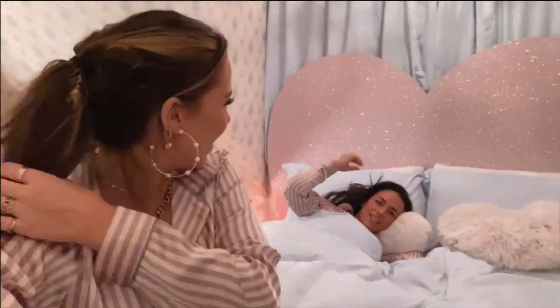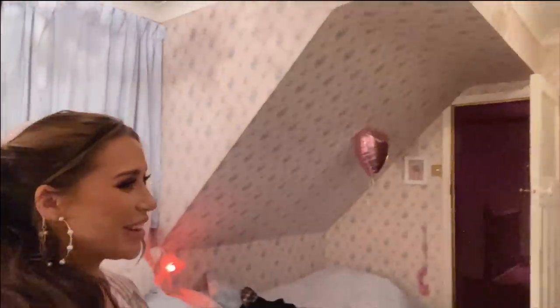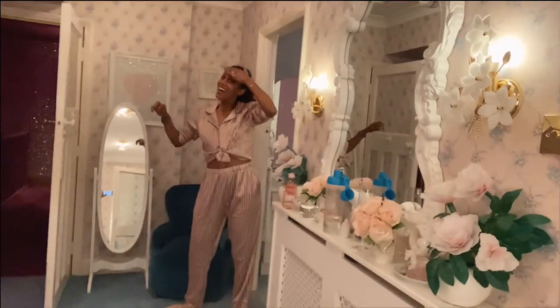In the little sweetheart room. Bedtime. It is bedtime, guys. Look how cute this room is. It's been such a lovely day. So good to do. I am well and truly worn out, and spoiled and just overwhelmed, and yeah, I'm gonna have to just sleep for a week.